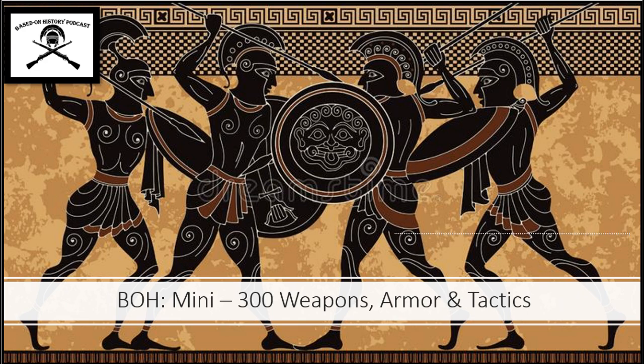So now we'll move on to the tactics of the Spartans. And the tactics of the Spartans would have been the phalanx. And the phalanx is essentially a shield wall with long spears sticking out the front. You would have usually had the front row with their shields interlocked with their spears over the top, and they would have been holding it underhand so that they could jab it down on their opponents.